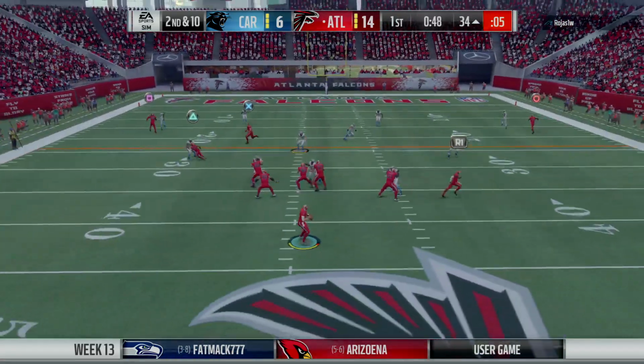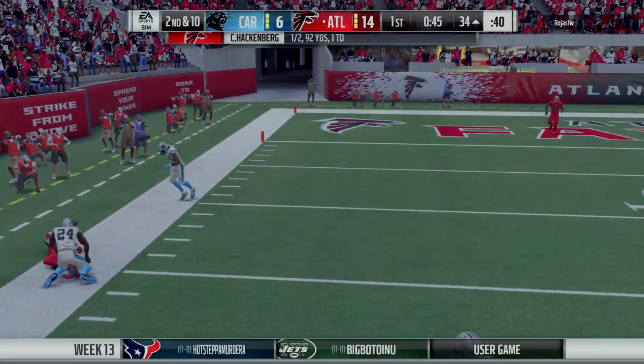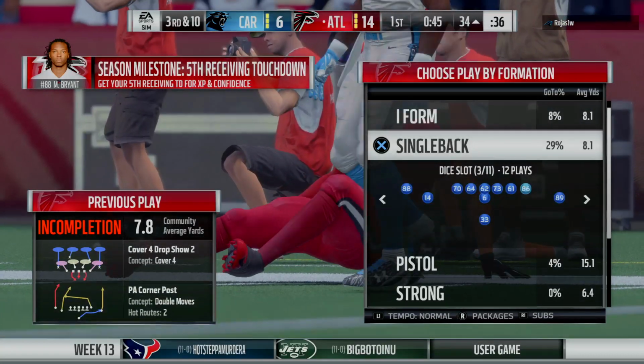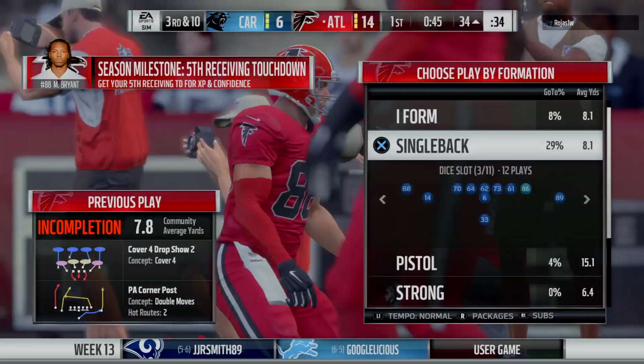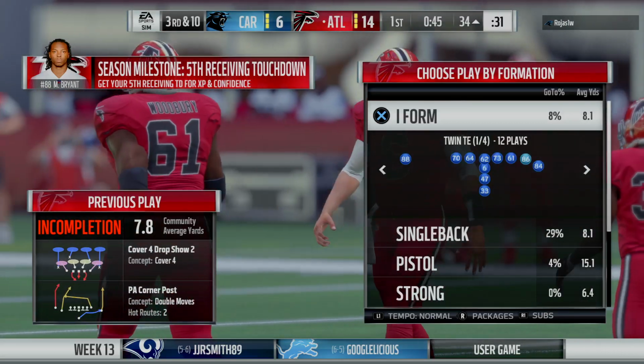Play action now. Hackenberg. And incomplete there. A nice hit jars the ball free and brings up 3rd down. The turnover put them in great field position. They don't want to squander it with 3rd down coming up.